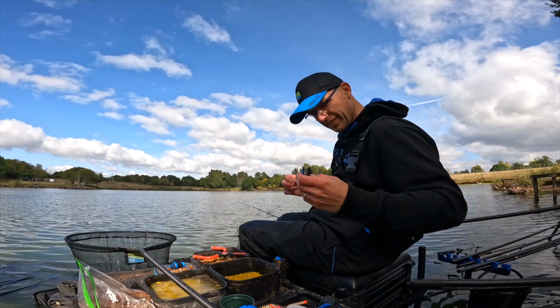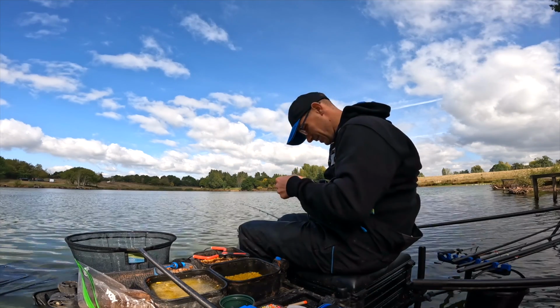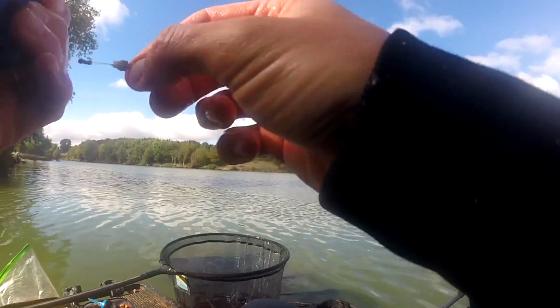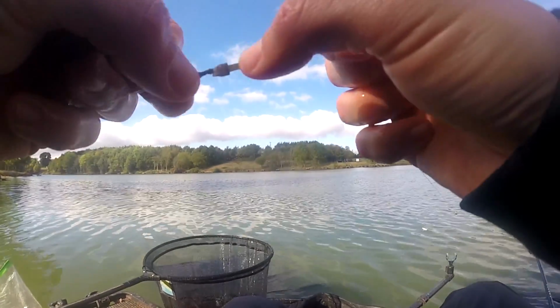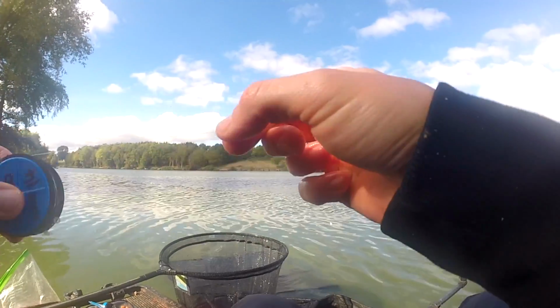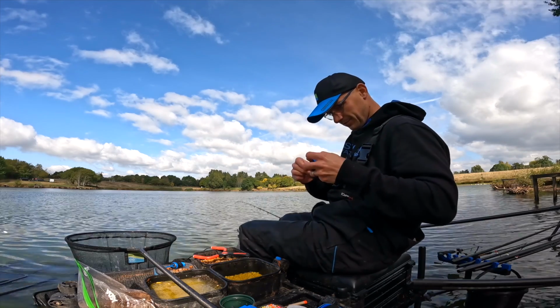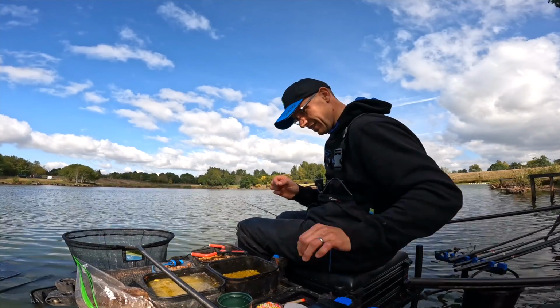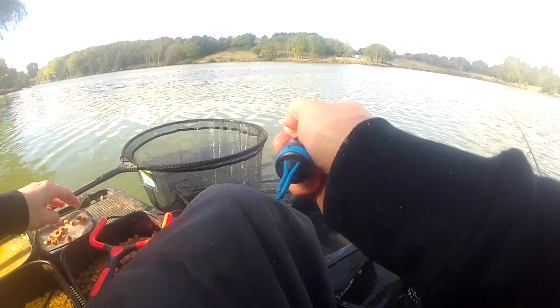A few moments later. This could be it. Yeah, this is it. 14 to 0.19. So we've got a nice sharp hook on this time. Again. Single pellet has been the one so far. Let's get rid of these.